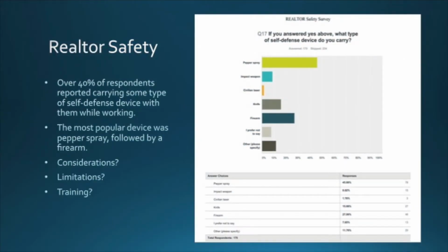40% of the respondents of the survey indicated that they carry some type of self-defense device with them while they're working. The most popular item was pepper spray, or OC, followed not too closely, but significantly enough by firearms. So that was really kind of a surprise to me. But pepper spray, firearms, and then we had other types of weapons, and we've heard anything from wasp spray to different chemical concoctions in spray bottles, impact weapons, flashlights, things of that nature, or pocket knives too.